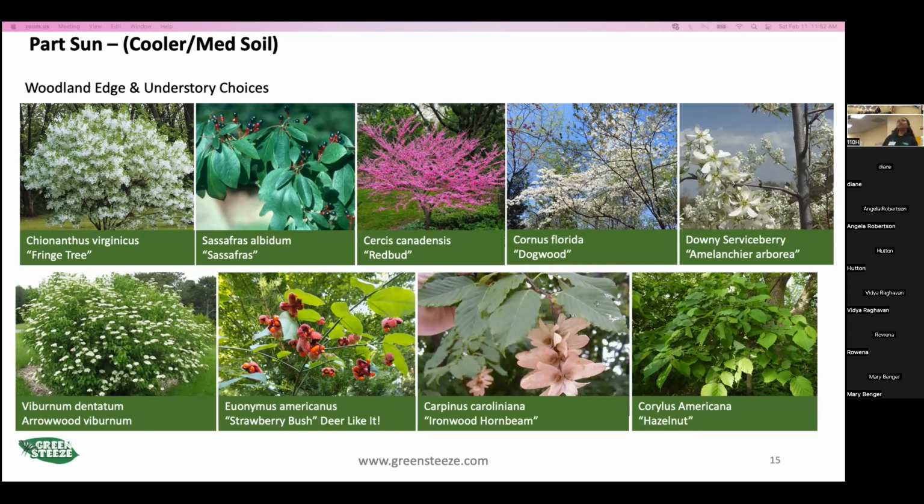And so like the fringe tree, this is one that everybody likes in landscaping because it's just so pretty in the spring. It's pretty gorgeous. It needs both male and female in order to create berries. So if you don't have that, then you don't have the berry creation for the birds and stuff. So just something to think about if you're going to plant that one.